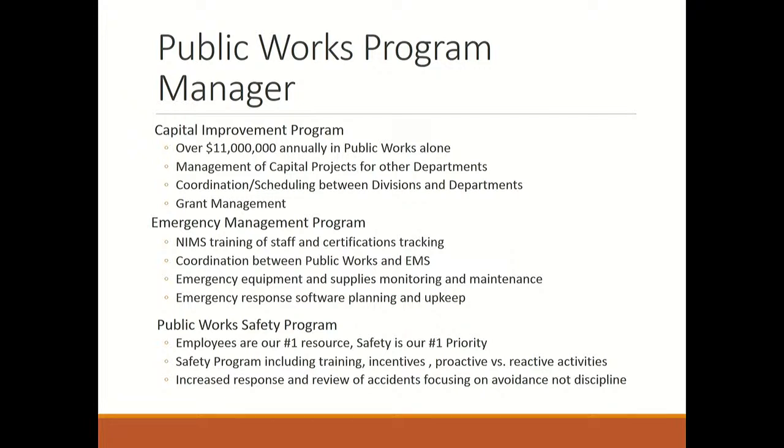As you heard, as the mayor presented her budget, within the Public Works budget is a new position. Today I'm calling it the Public Works Program Manager. That's the best title I've come up with. But these are some of the responsibilities that I'm hoping that position can oversee. The biggest one is the capital improvement program.